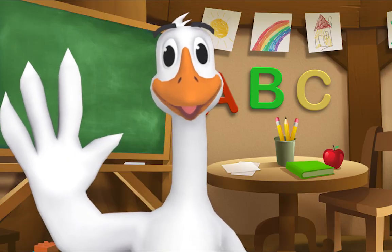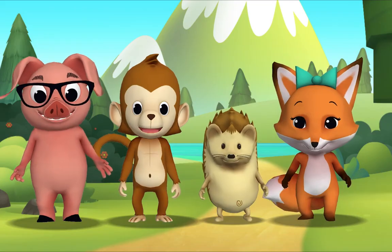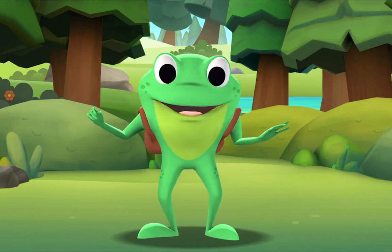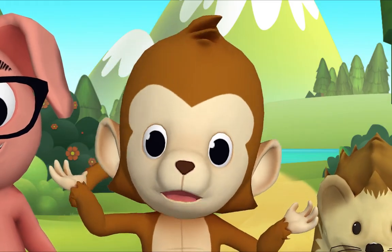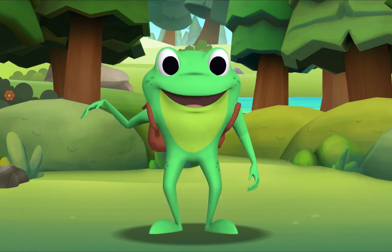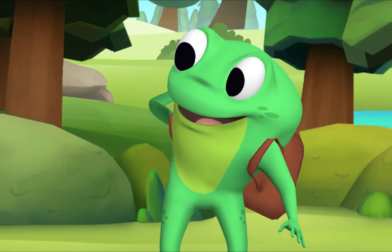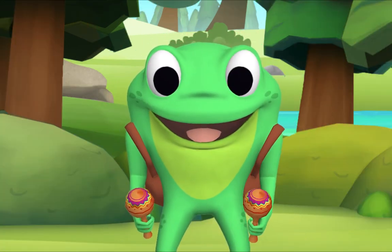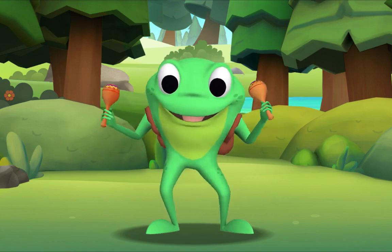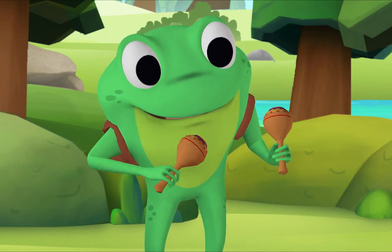Remember to say hello when you see him. Hello, kids! Hello, Mr. Frog! Let's sing Itsy Bitsy Spider. I don't know that song. You don't know it yet. I'll teach it to you. And look what I have in my backpack. My maracas! I'll sing the song first, then you sing along with me.